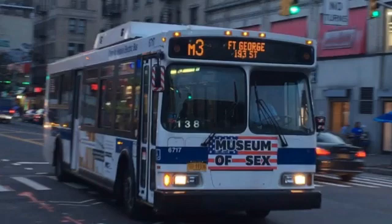Next stop, Park Avenue South and East 18th Street. This stop is Park Avenue South and East 18th Street. Next stop, Park Avenue South and East 21st Street. This stop is Park Avenue South and East 21st Street. Next stop, Park Avenue South and East 23rd Street. Transfers available to 6, R and W trains.